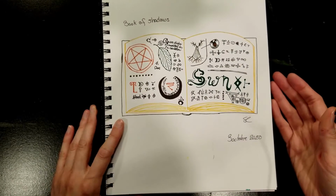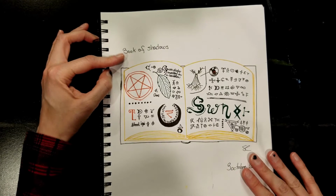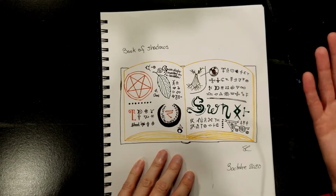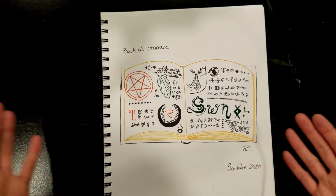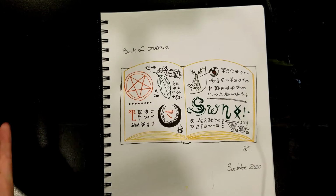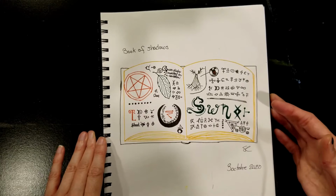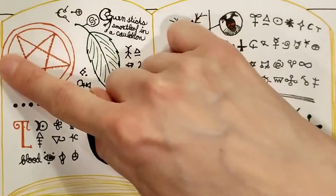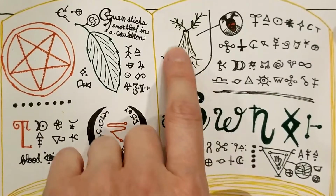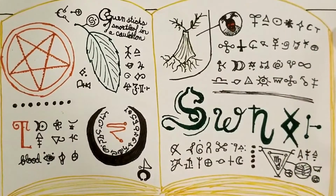On October 3rd, I had to draw the Book of Shadows. For this one, I wasn't sure what to do. I didn't really know what a Book of Shadows was. So I imagined that it was like a book of recipes or spells for witches or something like that. So I drew a pentagram, some leaves, some symbols. I did a trunk with a devil here, some symbols again.